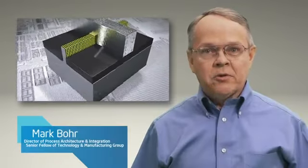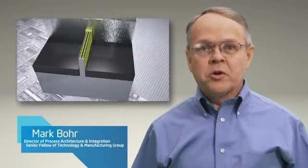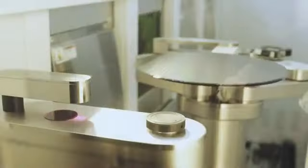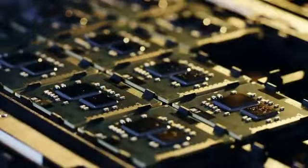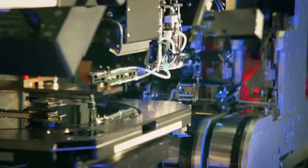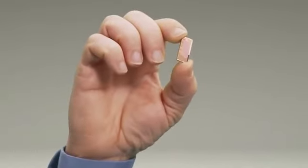Hello, I'm Mark Bohr. Last year I gave you a sneak peek of Intel's revolutionary new 3D transistor, a peek that required shrinking myself to approximately 10 million times smaller than my original size. Well, since then, we've been working hard, producing trillions and trillions of these 3D transistors in order to bring you the world's first 22-nanometer microprocessors, third-generation Intel Core processors. And today, we're going to take a closer look at this amazing technology.